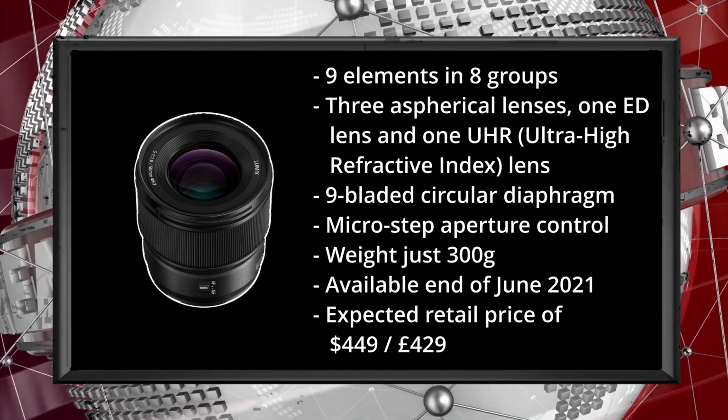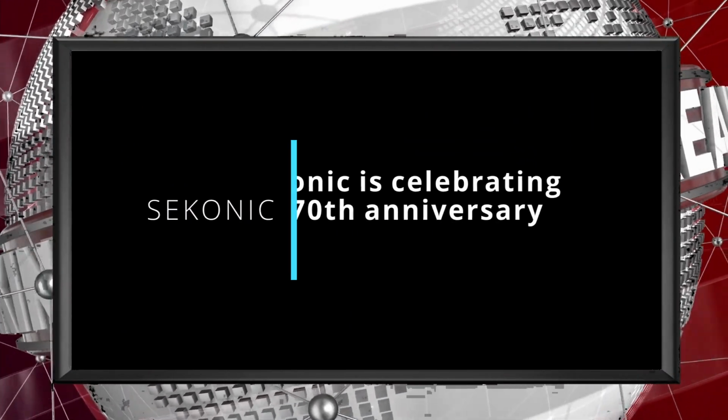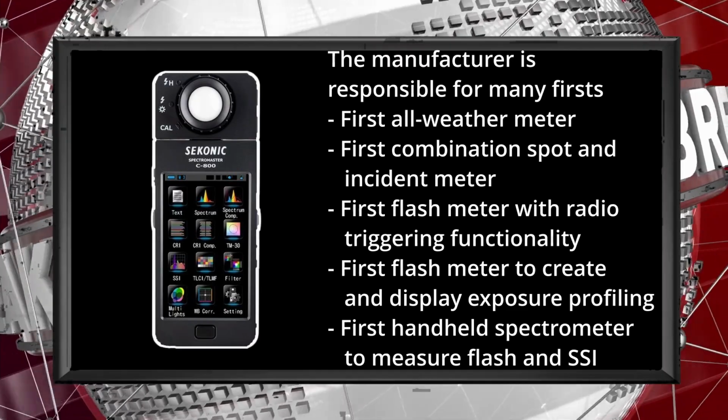In the world of light meters, Sekonic is celebrating its 70th anniversary, and it is marking the occasion by releasing a commemorative limited edition light meter.